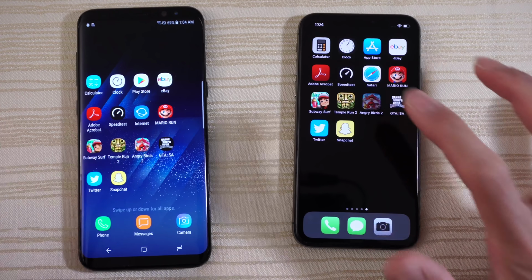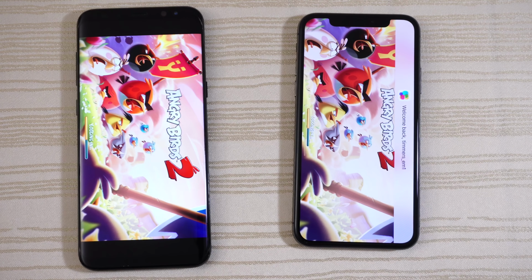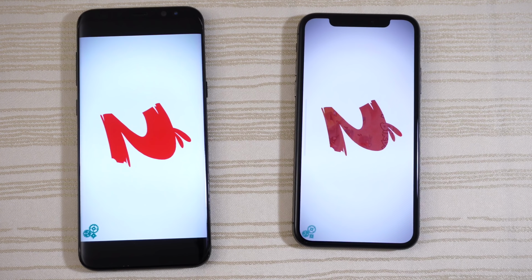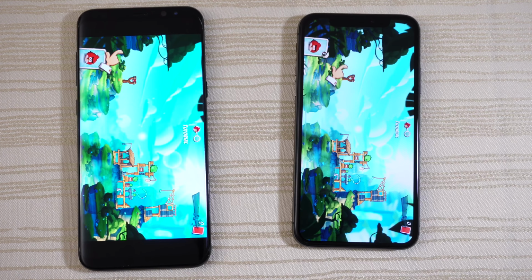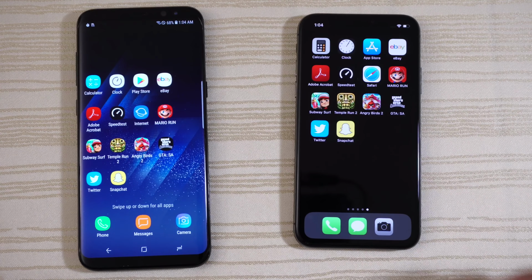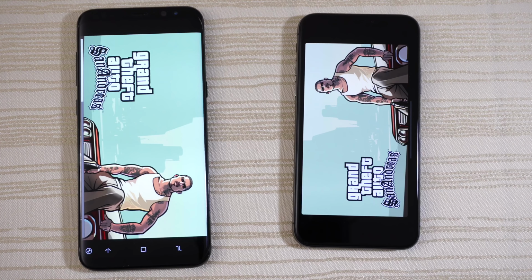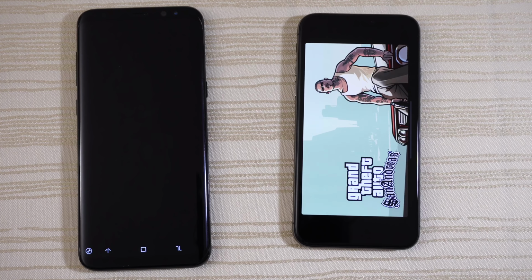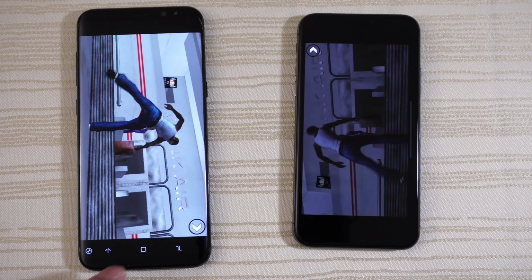Angry Birds 2. Starting up and logging in. And the S8 Plus is out in front, but will the X catch up? No, it does not. And give this slight advantage to the S8 Plus. Very close though. Grand Theft Auto San Andreas. Let's go. And I think the S8 Plus is out in front here. And give this win to the S8 Plus.